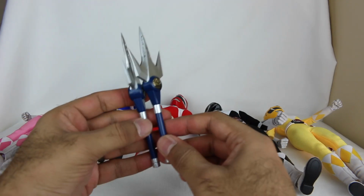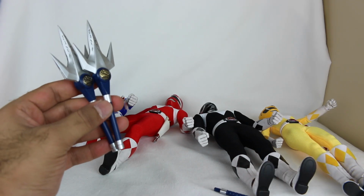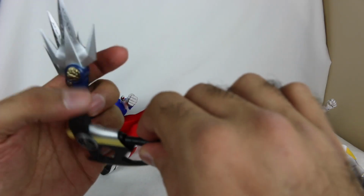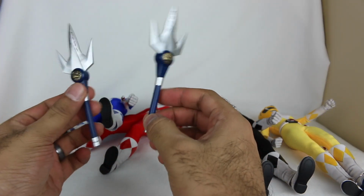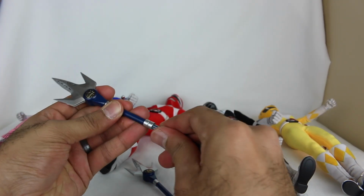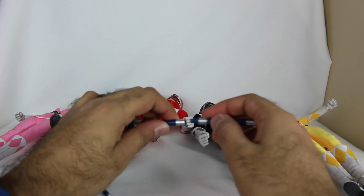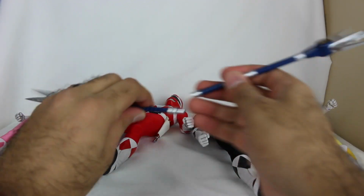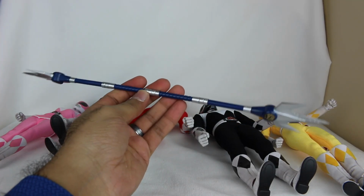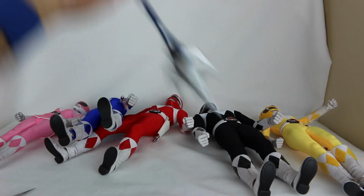I don't know if it's meant to... No, it's not actually going to combine. That's what I thought. There's no connector piece like on the axe and stuff. So they're not actually going to combine, but you can separate this out just like that. And then these can attach back in and then connect for this massive, massive power lance. So there you have that.